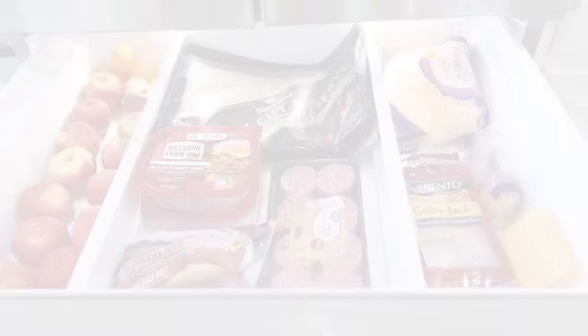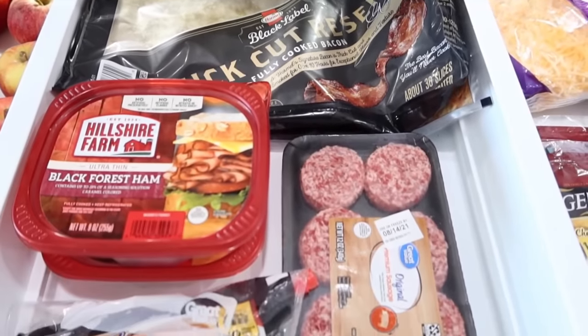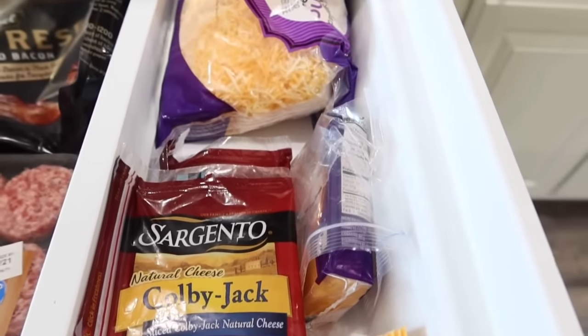Here is what it looks like. Once again, I try to keep items in here that Savannah can get to easily because she can just open the drawer and grab it and make a sandwich or a few things that she needs, grab an apple, but here's how it turned out.